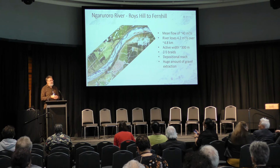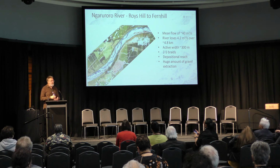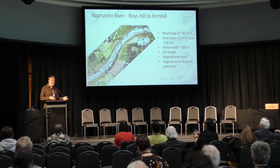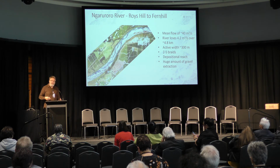And so the river at this stretch has a mean flow of about 40 cubics. That's quite a lot of water. But it's losing about 10% of that water over this reach. It's got a width of about 300 metres, 2 to 5 braids, and it's a depositional reach. What that means is that there's a lot of gravel that's brought down from the hills and dumped in this particular area. And that's one of the reasons why there's so much loss to groundwater here. But because of that gravel that's being dumped in this area, there's also a huge amount of gravel extraction.